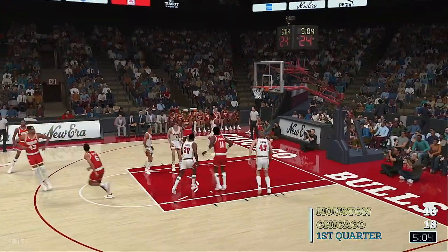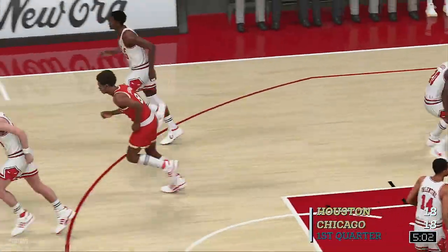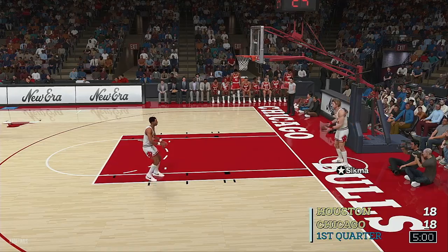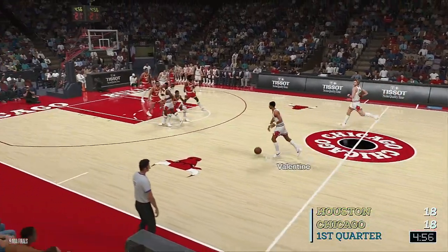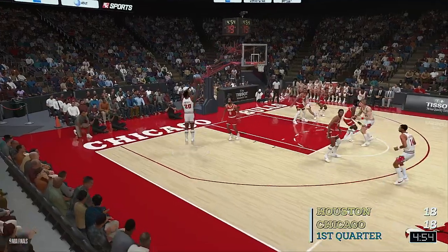Here's Johnson, and Houston again with the bucket. Johnson. There's a reason they call him Magic. How'd he find him? The Bulls have gone 8 of 11 in the first quarter. They'll take that percentage any night.